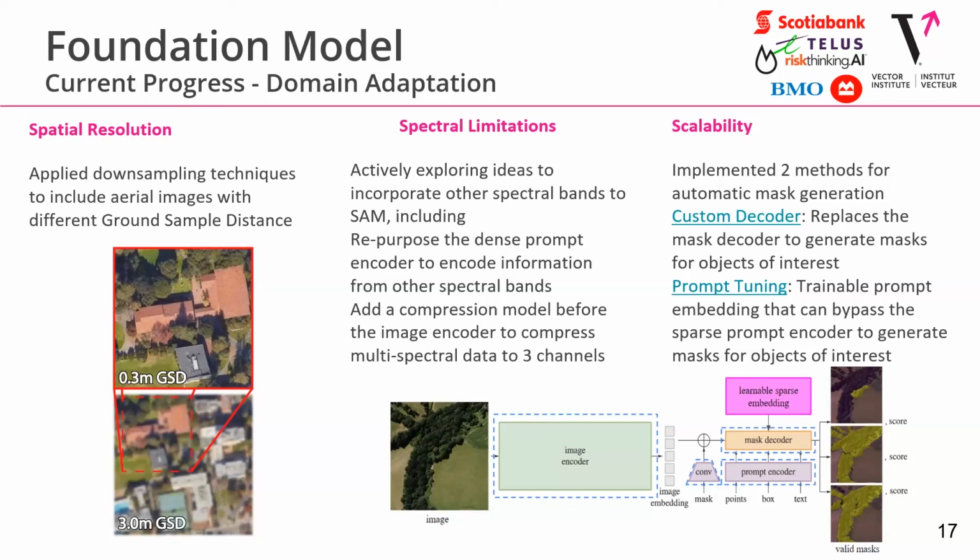The first is a custom decoder, which creatively replaces the standard mask decoder to generate a precise mask for objects of interest. The second method is prompt tuning, which involves a trainable prompt embedding that can bypass the sparse prompt encoder, offering a more direct and efficient way to generate these masks.